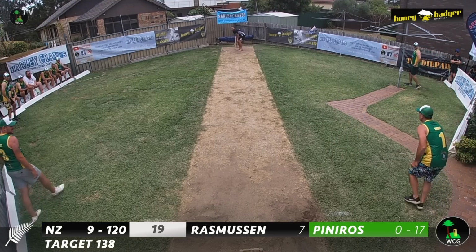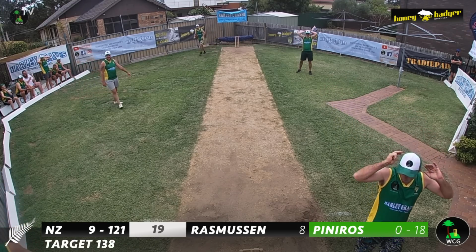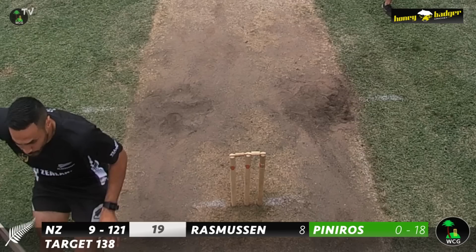Paneros to continue to Rasmussen in the 19th over, as he's in now. This is another back of a length delivery, and Rasmussen drops this on the offside and will move through for a single, and that would have been a tight finish there. Yeah, I think he might have just been in. Yeah, he was home.